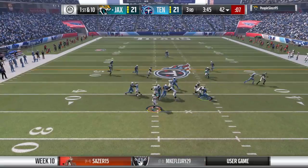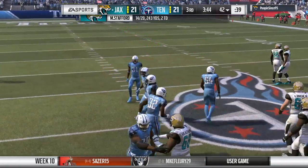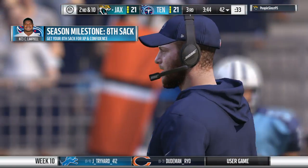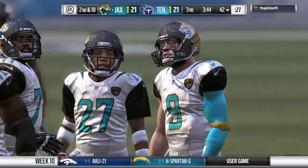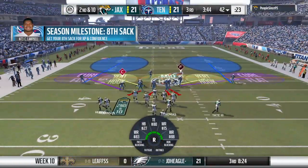On 1st and 10, Stafford. And the tip there altered the ball flight, and it falls incomplete. It'll be 2nd down. Anytime a ball's thrown in the middle of the field and it's popped up in the air, I expect someone to catch. It doesn't matter whether it's offense or defense because there's usually a great amount of bodies in that part of the field. In this case, no one came up with it.